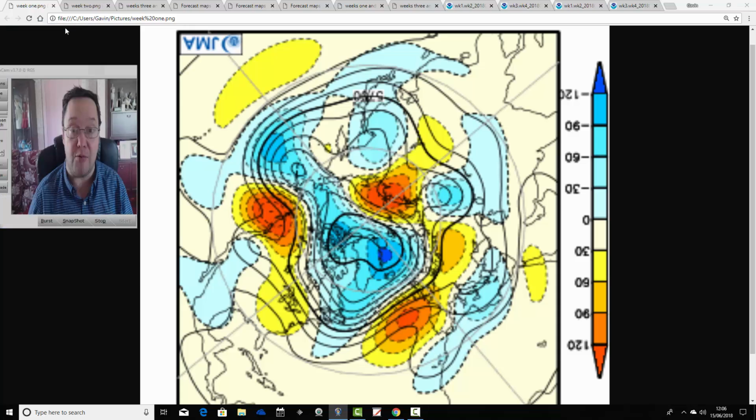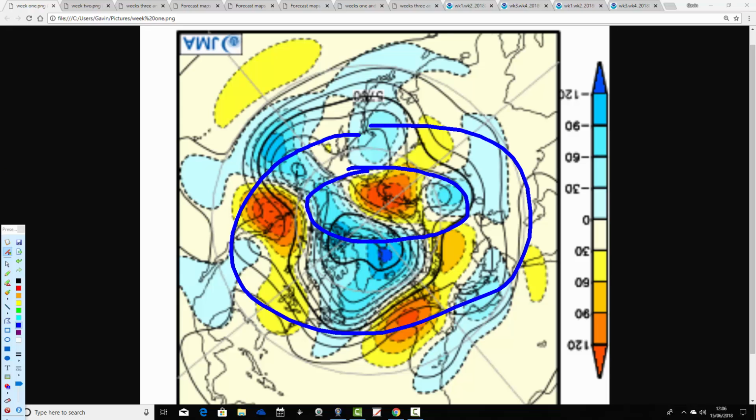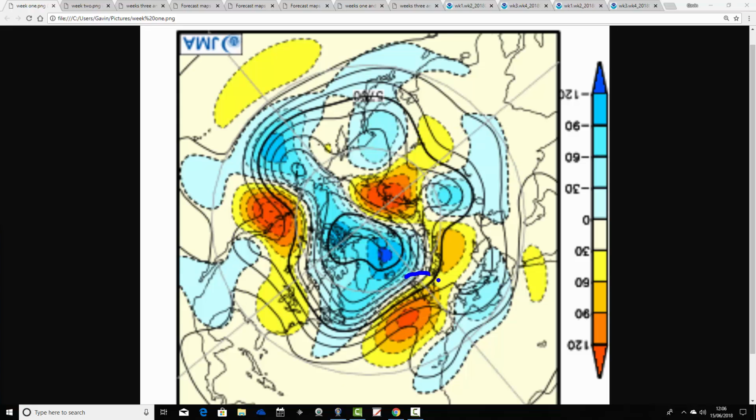So we'll begin with the 500 millibar height anomalies from the North Pole view down. So this is the North Pole of the Northern Hemisphere. Just here, this is the mid latitudes, Northern Hemisphere around there, and the British Isles is just there. These are broken down into weekly periods, so the first week period will be taking us from the 15th today through to the 22nd of June. Blue extrapolates low pressure, yellow, orange and red extrapolating to high pressure.